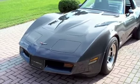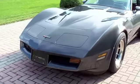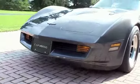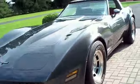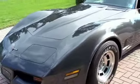Hi everybody. Listen, we're selling a 1981 Corvette. It has 46,000 original miles on it. Goodyear Eagle GT tires.